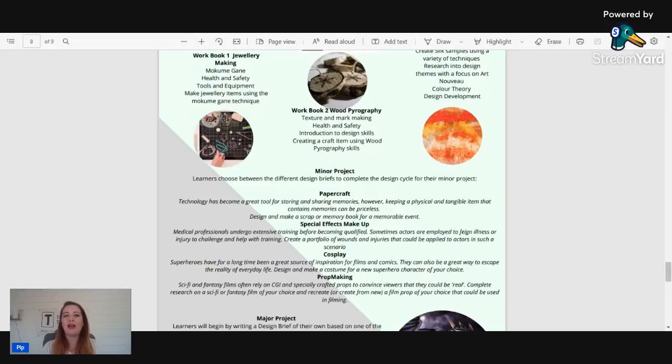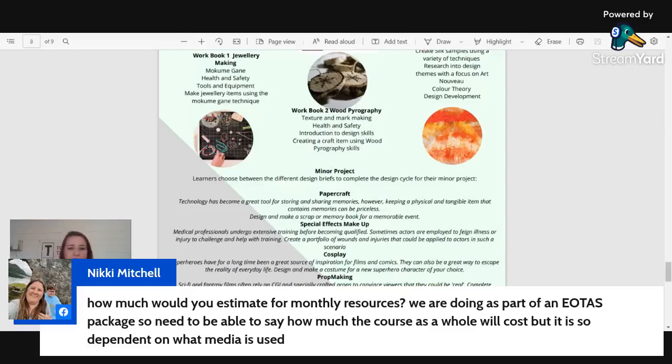So I'm going to show you level 2 information pack. I see a question coming up. I'm just going to have a look. How much would you estimate for monthly resources? We are doing this as part of an EOTAS package, so need to be able to say how much the course as a whole will cost, but it is so dependent on what media is used. This is a really good question, Nikki.